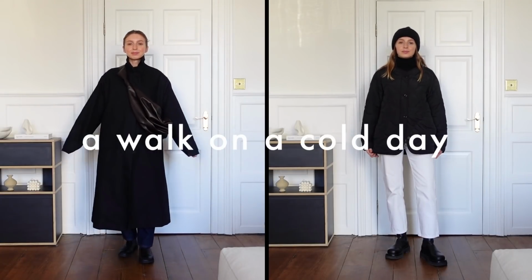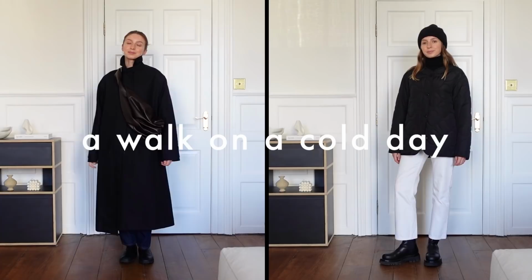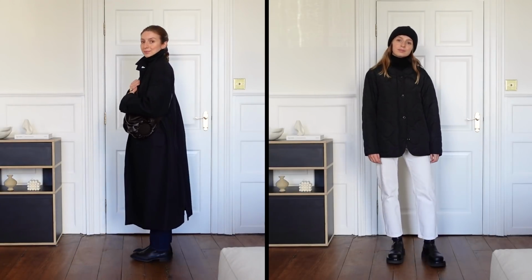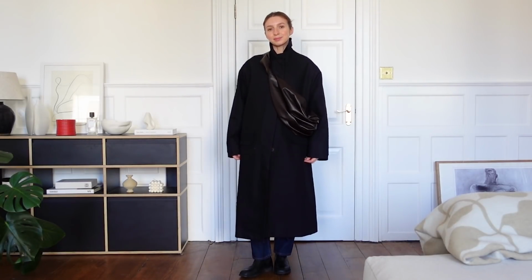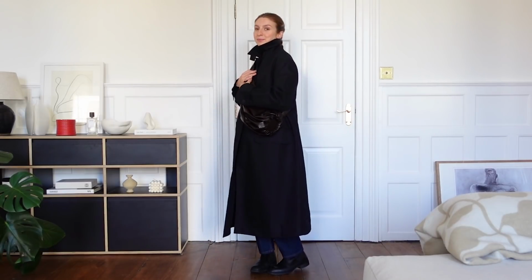Going for a walk on a cold day. So I've picked two looks for this scenario because I couldn't choose and I wanted to show a practical cosy option and then a slightly smarter, chic version. So starting with the latter, I know what you're thinking. Brittany, that is just a very oversized coat with jeans and boots. And you're right, it is. That is exactly what it is.